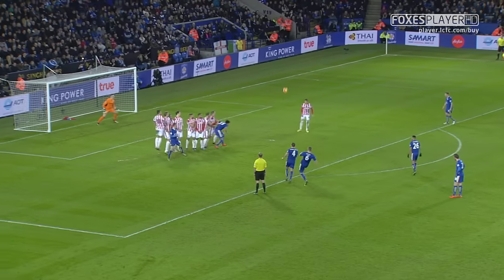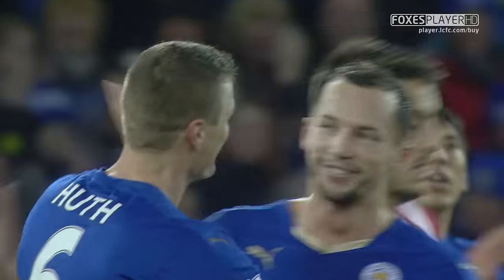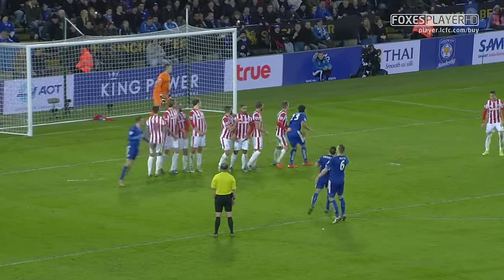Well, what about that? It is Huth. Goodness me. Well, they can smile at 2-0 up. I think that needs a little more work on the training ground. You take it, now I'll go.